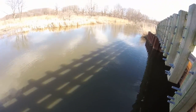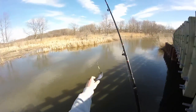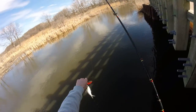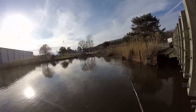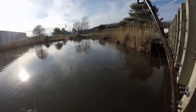Wait, should I do a rooster tail or should I do multiple hooks? How many hooks can you have on it? Just move spots to the other side. I think I got something on here. Oh, it's a log.